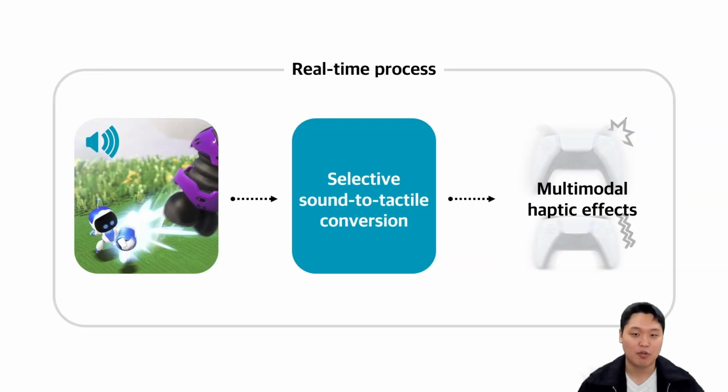Anyway, games that provide such amazing haptic effects typically have sound events that are marked for haptic effects in advance. However, many other games we usually play are created without considering this. That's where our research comes in. We are developing a real-time system that can selectively provide sound-based haptic effects even for games that are not specifically designed for haptic effects. The effect will be experienced vividly using impact and vibrations, called multimodal haptic effects.